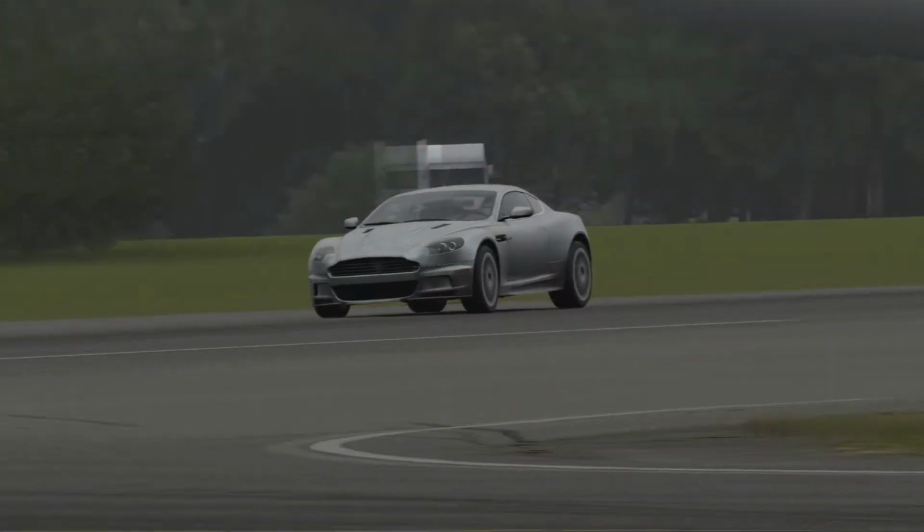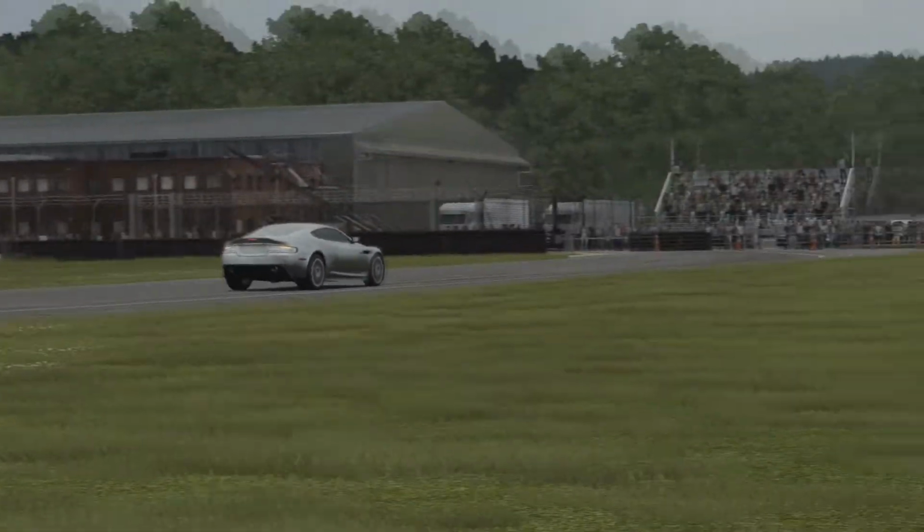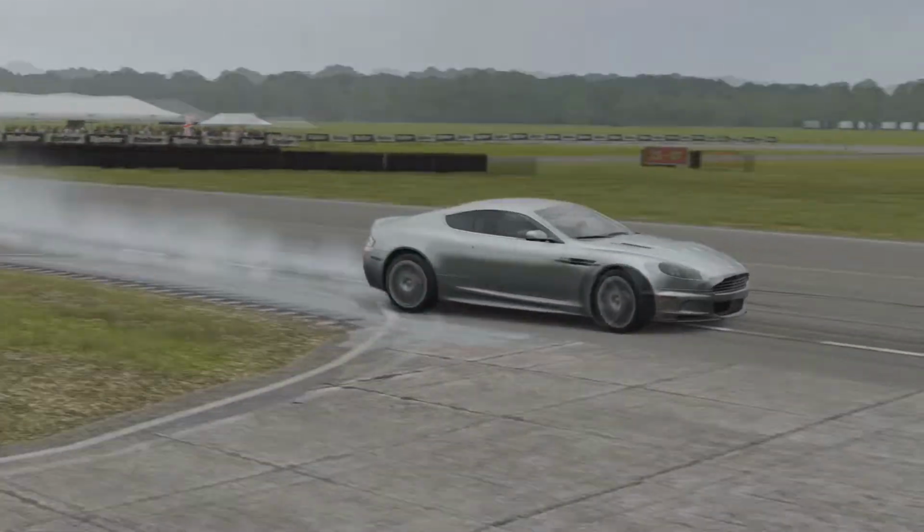Here we are coming up, because right here on the couple of lap times I tested, I actually understeered right off of that into the grass. But here we go, coming around, smoking tires, and across the line.